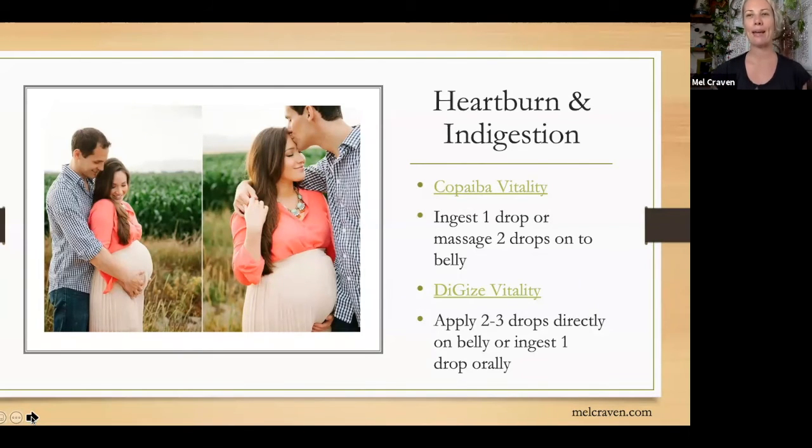So Copaiba is made from a tree, and it has a wonderful response to relax the whole body. So it will relax your digestive tract and help everything to ease down. And Digize is like the miracle blend that I use in my family when any of us feel nausea or have any digestive issues. So let's just click on this and I'll tell you what's in it.